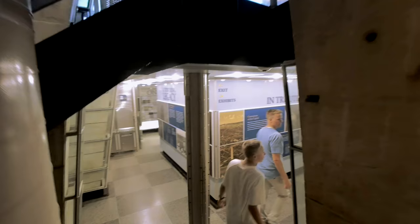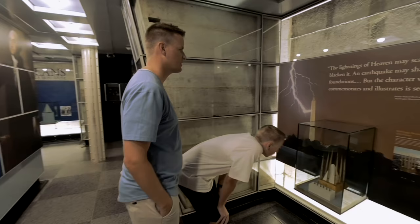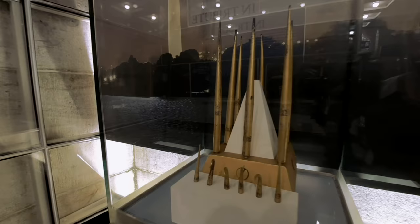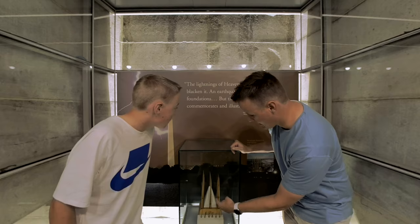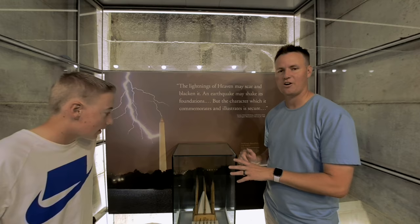What? Lightning rods? "The lightnings in heaven may scar and blacken it, an earthquake may shake its foundations, but the character which it commemorates illustrates is secure." Within a year of having the building up, it did get hit by lightning and it actually cracked some of it, in the same year that he said that. So they put these lightning rods on top of it that they ended up replacing in 2012, but it's super interesting to see that they're burnt and they're scarred from many lightning strikes. From lightning? That is so cool.